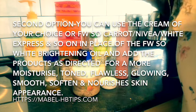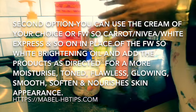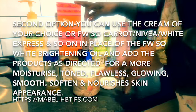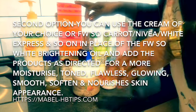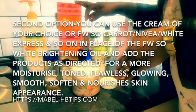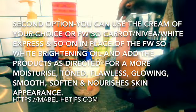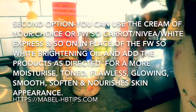But unlike me, I use the cream I use on my body on my face. Apart from the one I talked about in my previous video, which is the So Fair and So White brightening or lightening cream which contains hydroquinone, I don't use any cream that contains hydroquinone on my face because of the experience I've had with creams containing hydroquinone. So what I do, I use this cream on my face. If I don't use this cream, I use just my white express. I also have a face cream I use, but I don't use it that much.